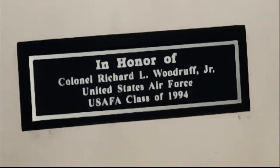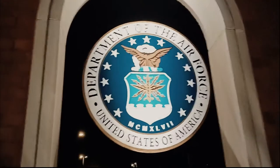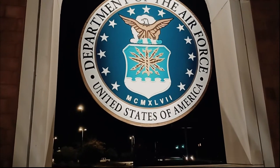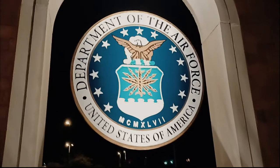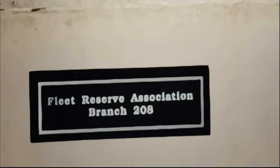And of course we have the Department of the Air Force, United States of America. This is in honor of Colonel Richard L. Wood, Deputy of the United States Air Force, class of 1994. This is the United States Coast Guard, says 1790. This one was from the Fleet Reserve Association branch 208.